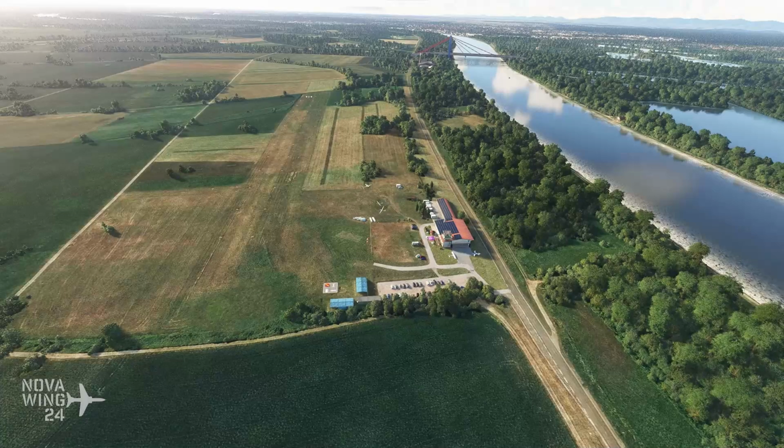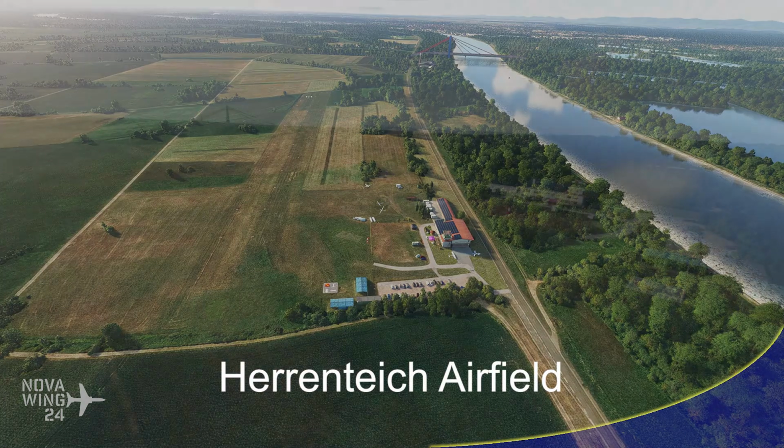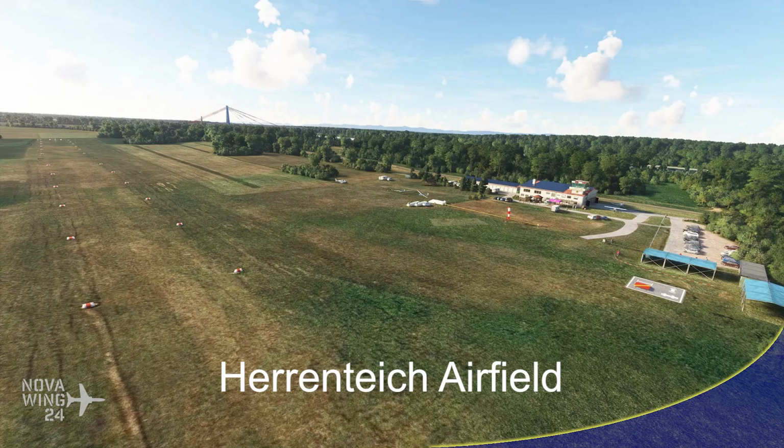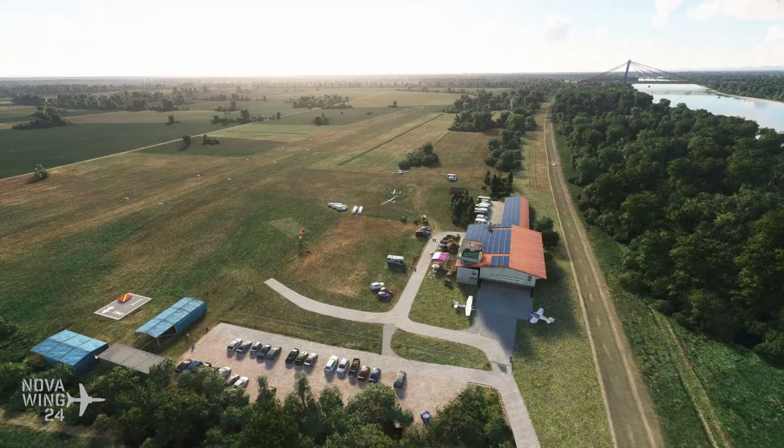And rounding out the Microsoft Flight Simulator release news this week, the team over at Spinoza this week released their latest airport with a release of Herrenteich Airport in Baden-Württemberg in Germany. So single runway ops, GA operations, also supporting skydiving and various other skydiving and gliding activities, and is an airfield located on the Rhine, close to Hockenheim, Speyer, and Ketsch.